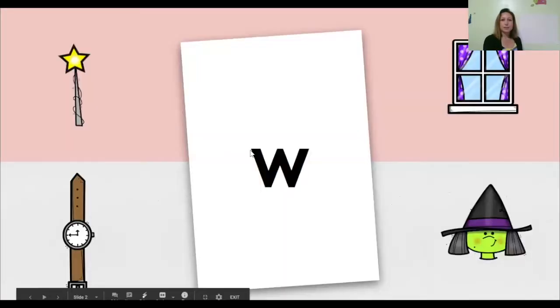And this is my letter W. It has all straight lines in a kind of a zigzag. And W says W, W. Can you make that sound?